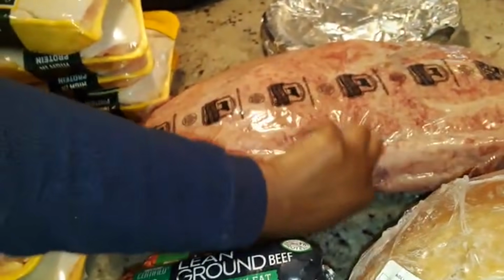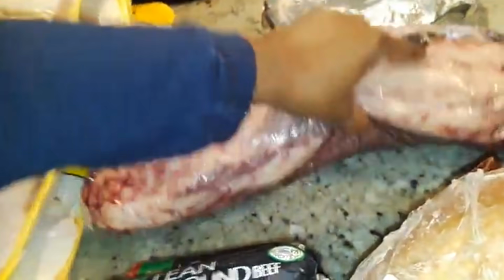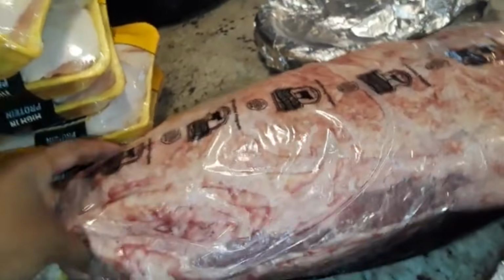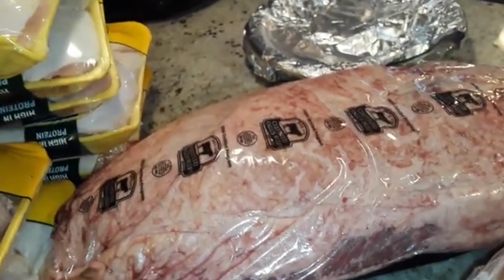Ooh, can I turn it over with one hand? Oh, Lord. I washed it off already, and it is nice and slippery. Okay, so this is the bottom. I'm sorry if you can't see it well. There we go. This is the bottom. Looks like there's fat down there, too. I don't know. Is this a brisket, you guys? I'm pretty sure it is.